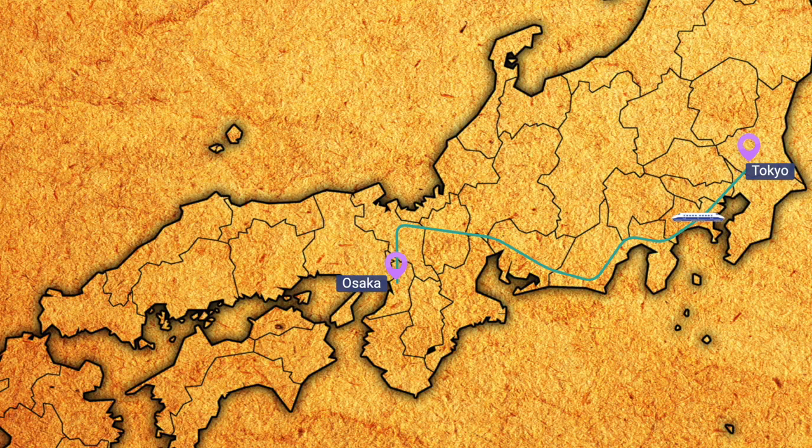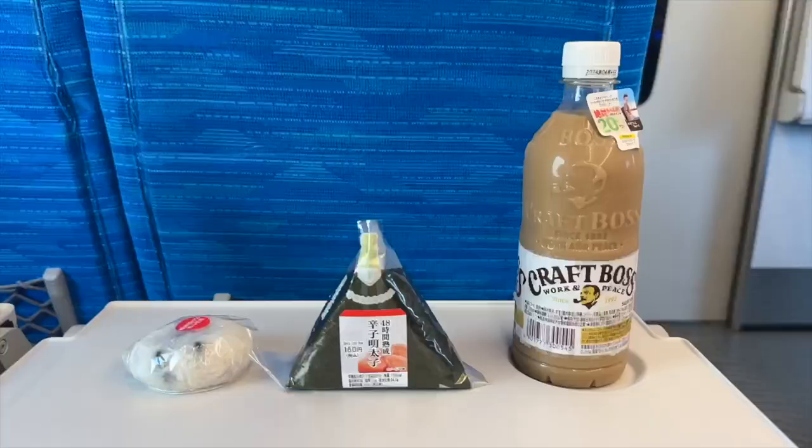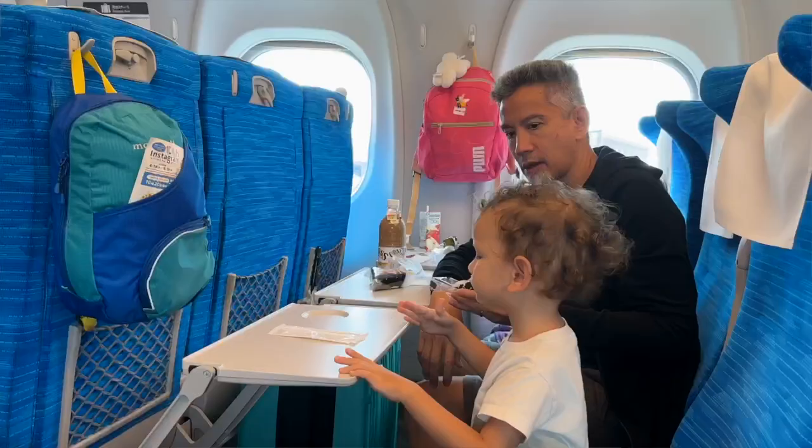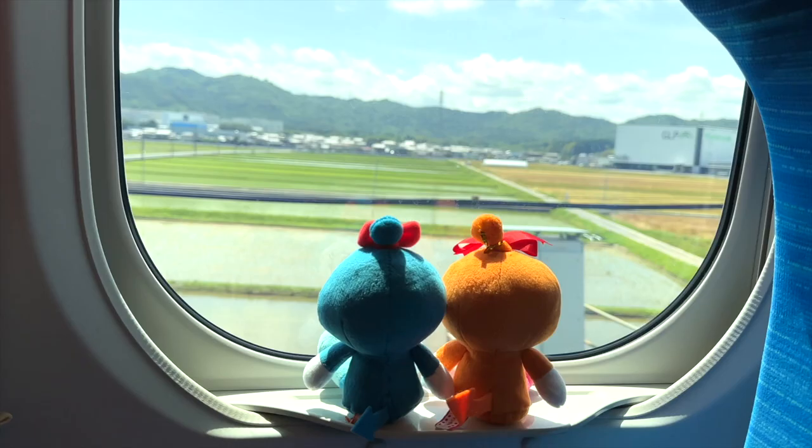Osaka, we are headed back towards Tokyo. Let's see where the day takes us. I was hoping we'd have time for a real breakfast sit-down meal, but it looks like kids must still be on the train once more. Someday we'll have a real meal. These are my dogs. They're sitting on the window.